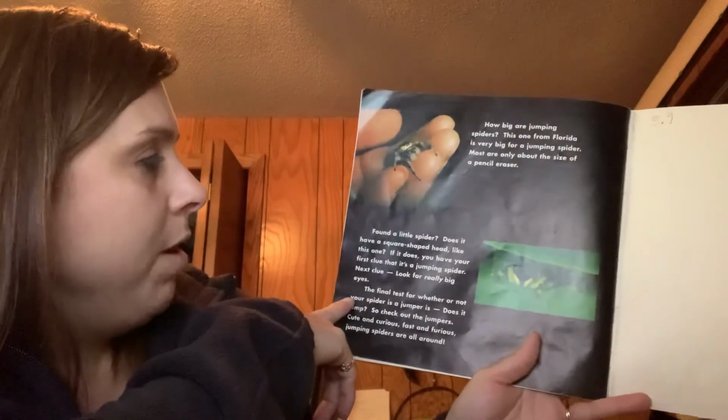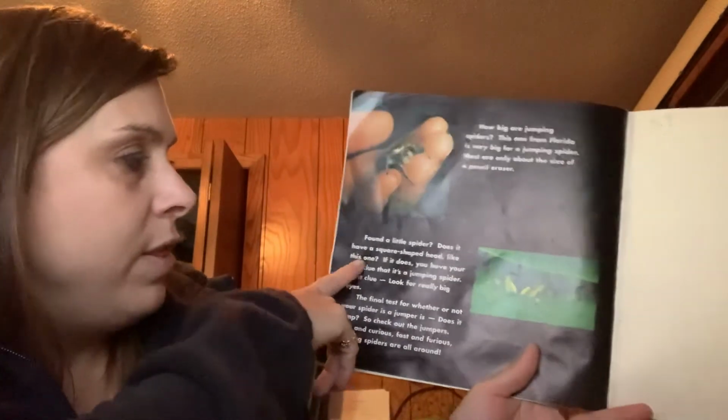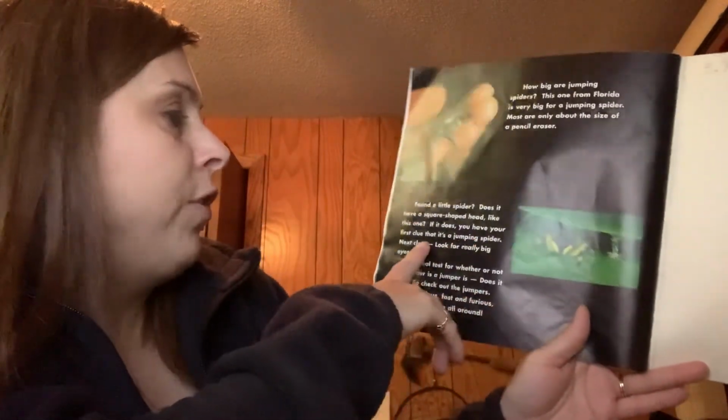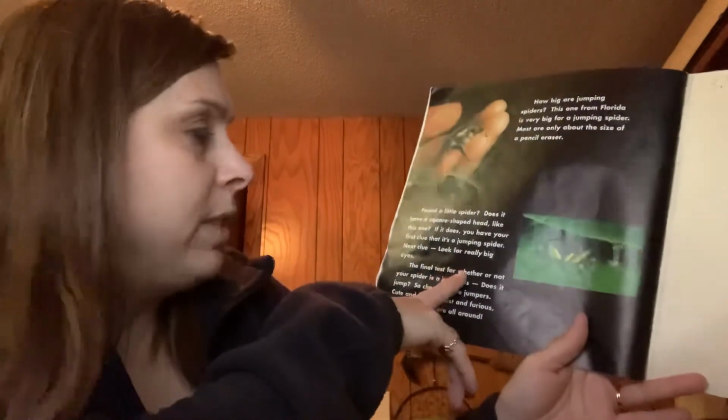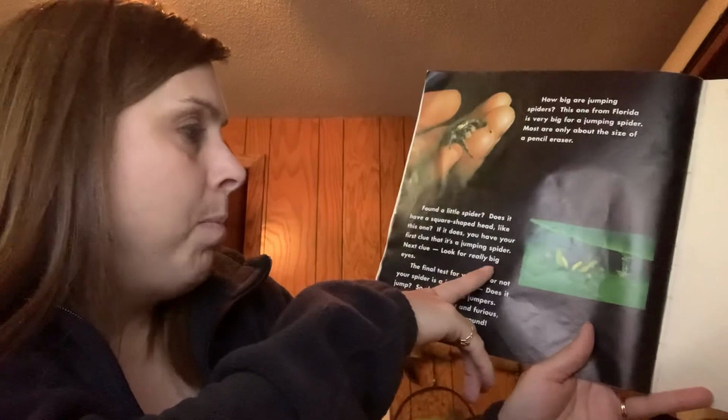Found a little spider? Does it have a square-shaped head like this one? Let's get real close. Let's see. See how it's a square-shaped head? If it does, you have your first clue that it's a jumping spider. Next clue, look for really big eyes. Does it have really big eyes?